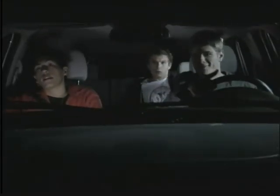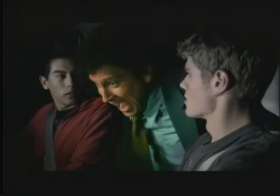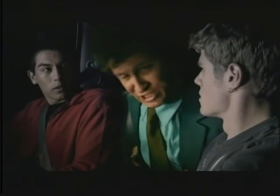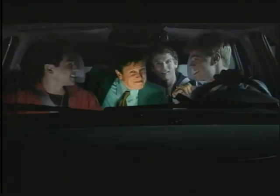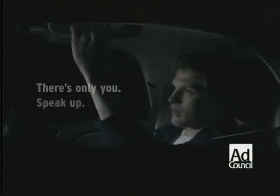Dude, I dropped my phone. Oh, the road! Whoa! Okay. How would you like to save your life from an ugly or reckless driving death? Don't answer yet! There's more! Act now by slowing down, and we'll guarantee you complete satisfaction! That's awesome! In the real world, there is no spokesperson to prevent reckless driving. There's only you. Speak up.